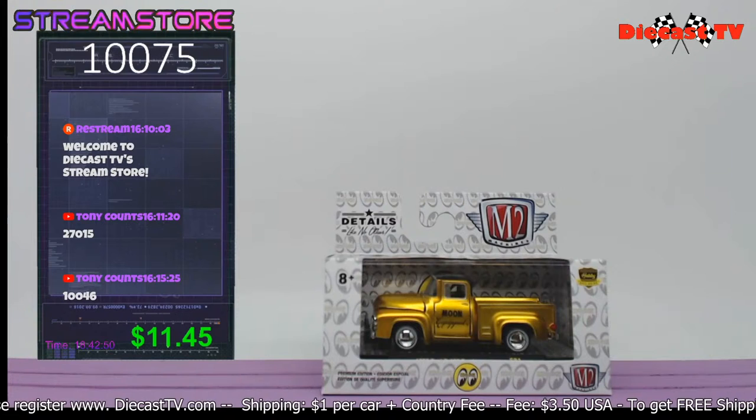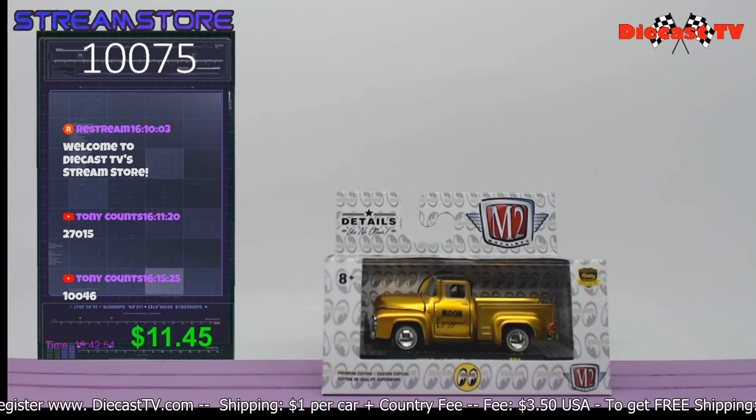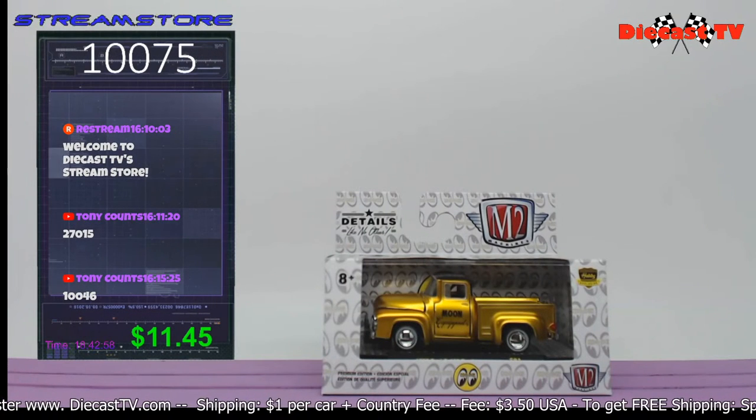It's a hobby exclusive. They only made 3,000 pieces of this worldwide. If you want to get one, get it now. The number is 10075. Put that in the chat.